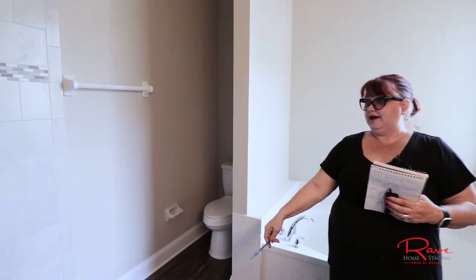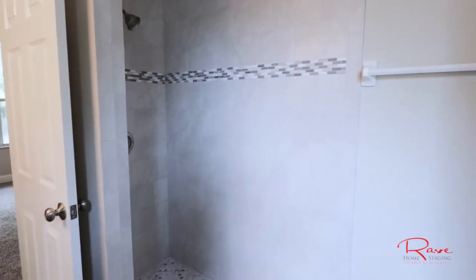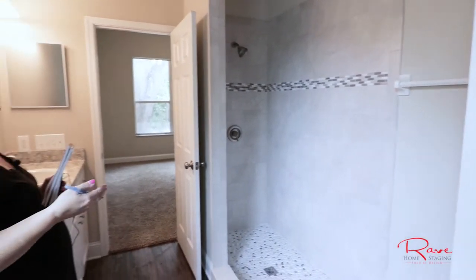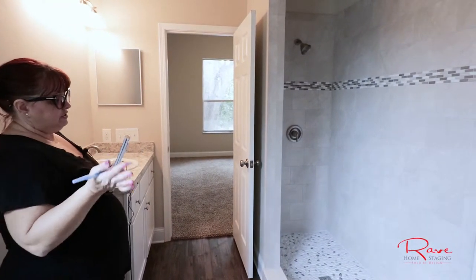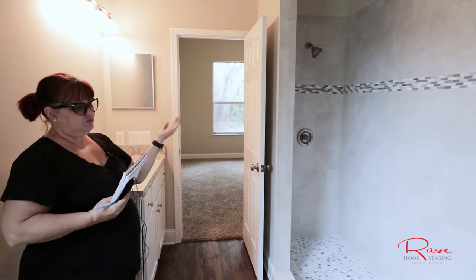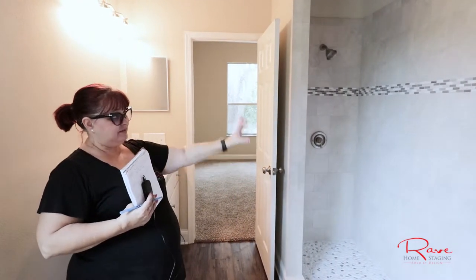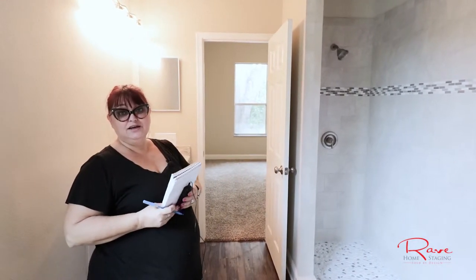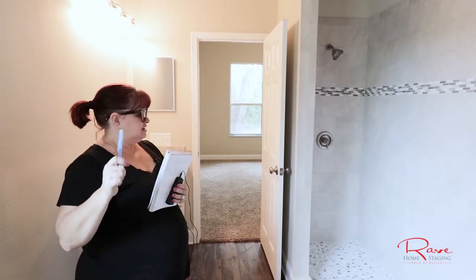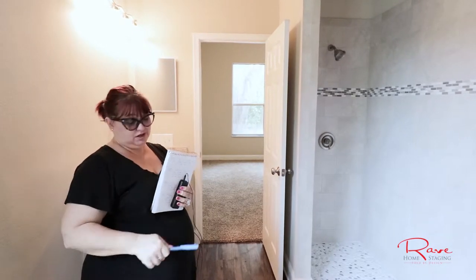And then Matt, you might wanna spin around here to the shower. Now we have no way of attaching a shower curtain or any kind of rod. So we're just gonna leave it as it is. And the idea would be that when they're showering, the water is gonna stay inside of there without needing a curtain. So, especially with a big window over here, you're gonna have to have a buyer that is not self-conscious about being open in the shower.